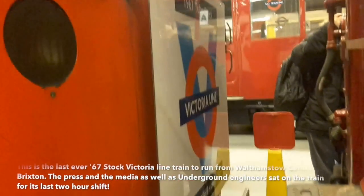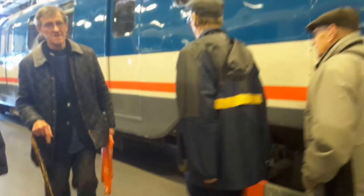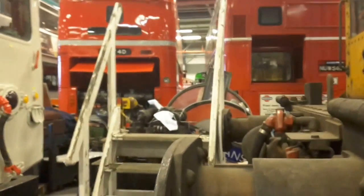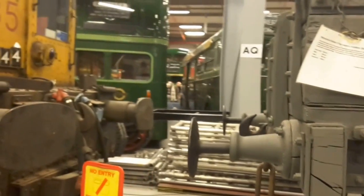She's the last ever 67 stock to run from Victoria to Brixton. Actually, I don't think we can go inside. It's Victoria, and then we've got a Southeastern train. Oh, there's buses. I'm only going to start taking pictures now, and I'm only going to show you pictures in this video because my storage is really running out. Buses used to be green in London. In the countryside, we've still got green line buses. They are a bus operator.